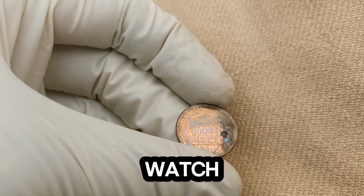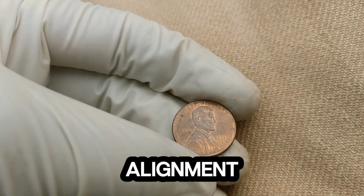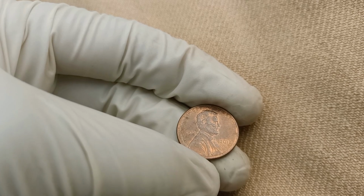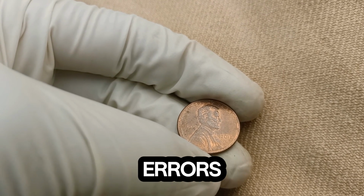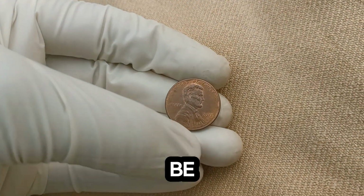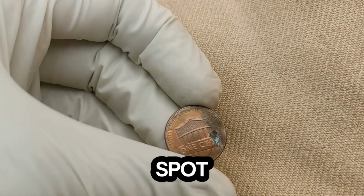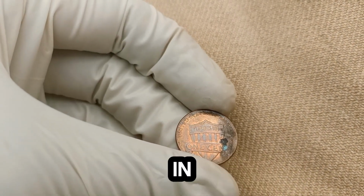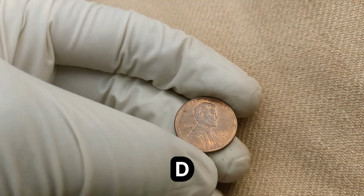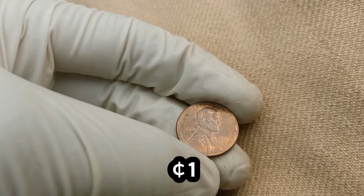Other errors to watch for include off-center strikes, where the coin is struck slightly out of alignment, causing part of the design to be missing or displaced. Die cracks and struck-through errors, where debris gets caught in the die and strikes the coin, can also be valuable to collectors. These errors are often harder to spot, but they can make a big difference in the value of your coin. If you happen to find a 2012 D penny with one of these errors, it could be worth far more than just 1 cent.